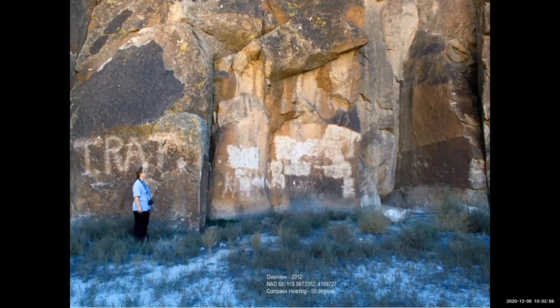There's a horn guy over here, but the decision was made by whoever did this that we're just going to power wash this graffiti that unfortunately was put onto this rock art panel. And you could probably argue that there was more of an adverse effect by removing it than what was originally probably done. So those decisions for land managers are very important.